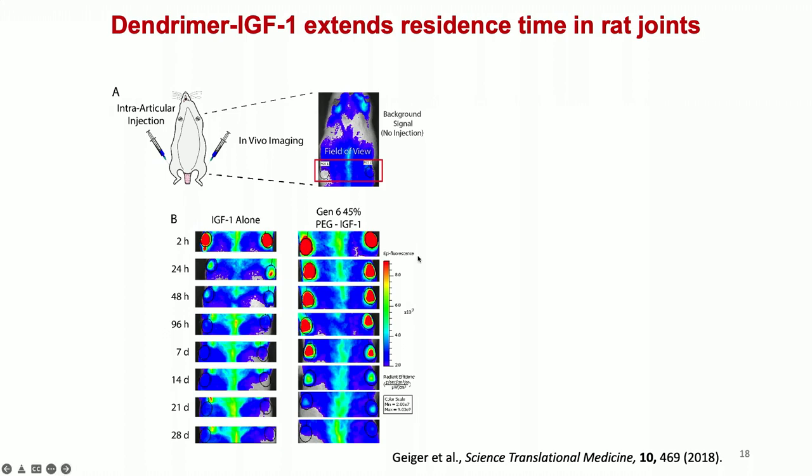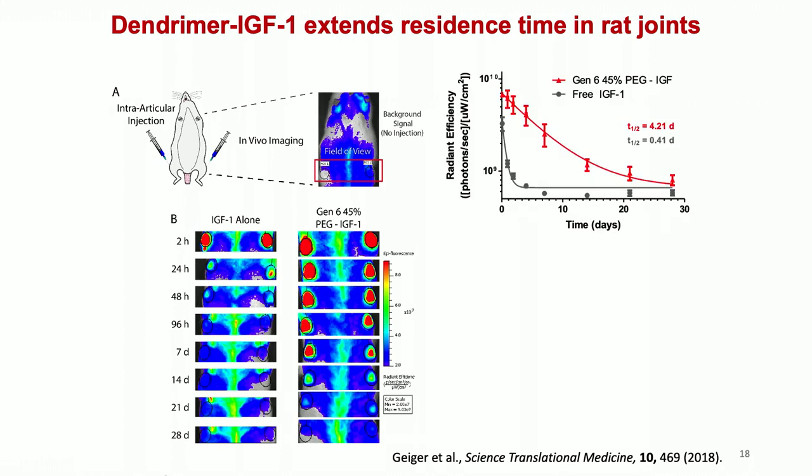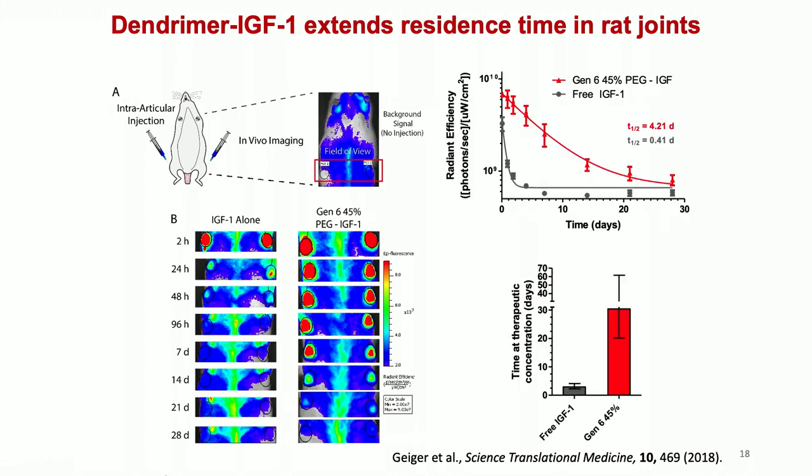On the left is just the pure protein, and on the right is the protein when it's injected in the joint, and we find the dendrimer conjugate gives us much longer time in the joint, about 10 times the half-life, and it's able to give us a therapeutic amount over a period of 30 days.